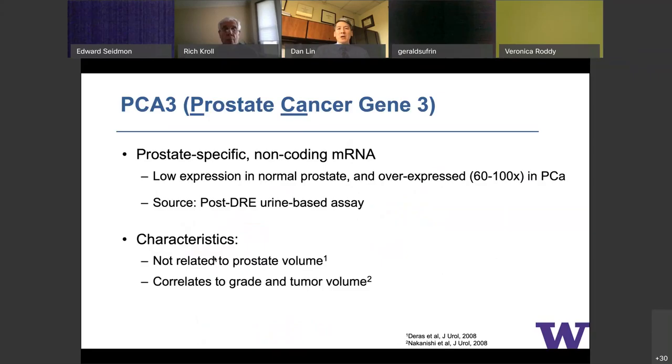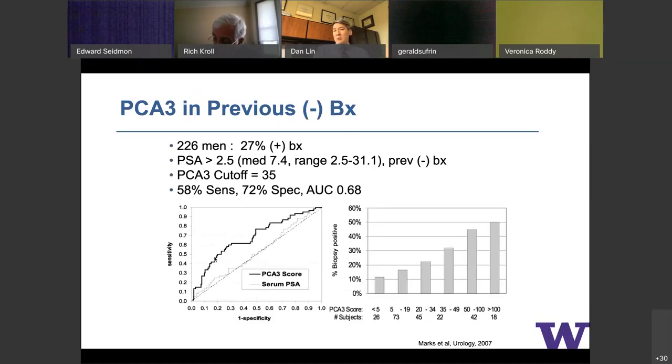And the good thing about PCA3 is that initially it was not related at all to how big the prostate is. We know that as the prostate size goes up, PSA goes up. With PCA3, it's not related to prostate volume at all. It does correlate with grade and tumor volume. And here's one of the initial reports.